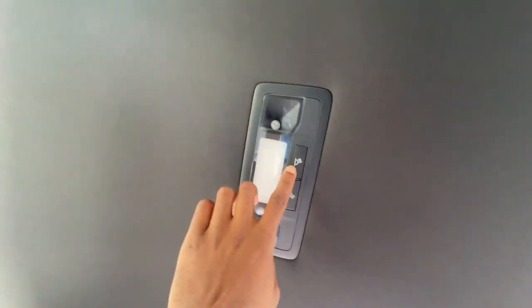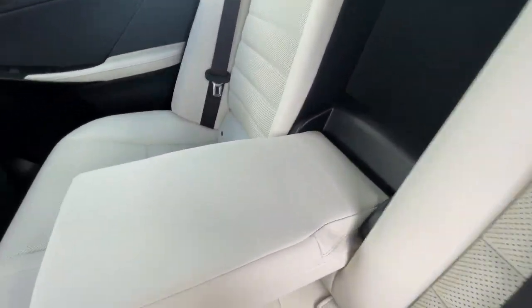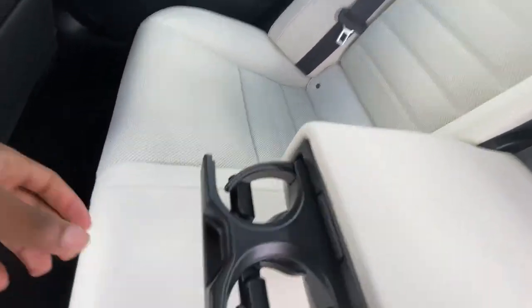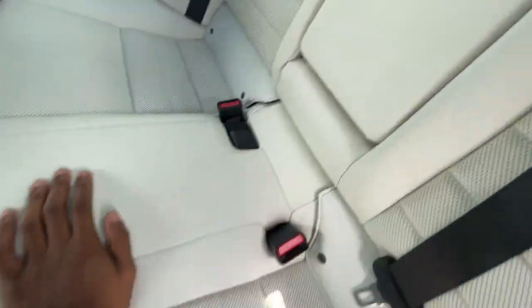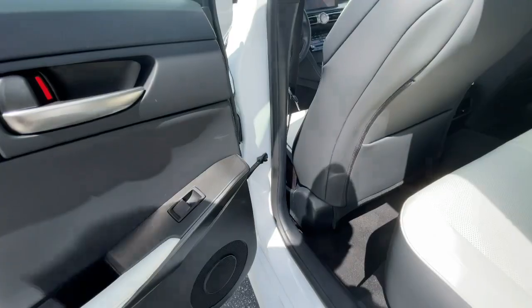So let's see, the blue buttons right here with the LED lights, sunroof, cup holders back here. You gotta flip them around, then push them back in. It doesn't have little latches to the trunk. It's just pure, you know what I'm saying? A little flap on the back. Speakers are in the doors instead of in the back, which is great.